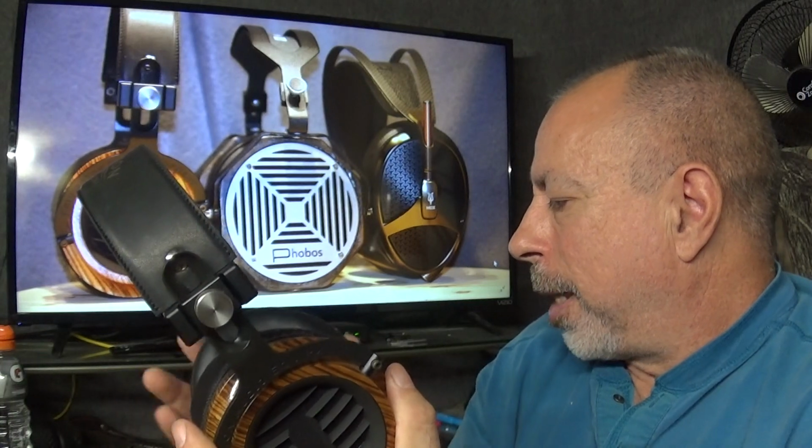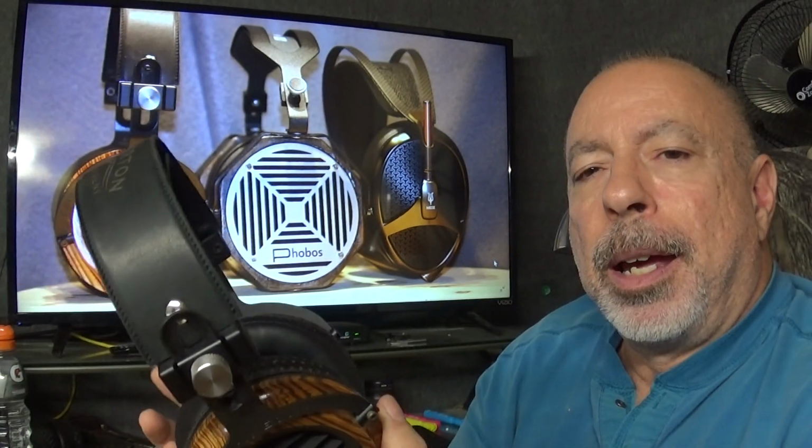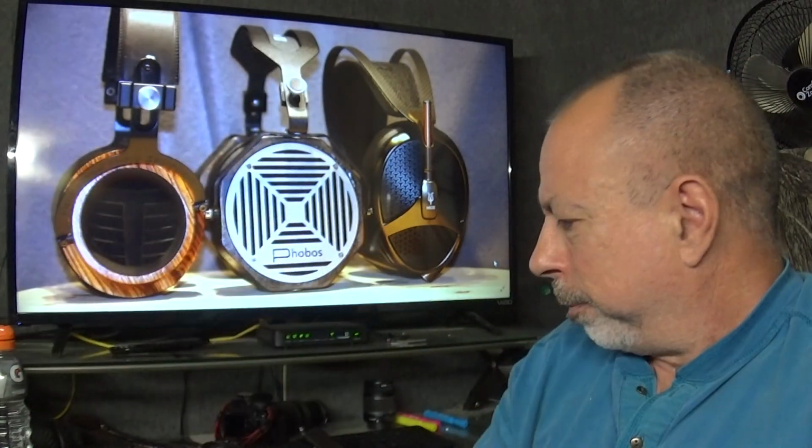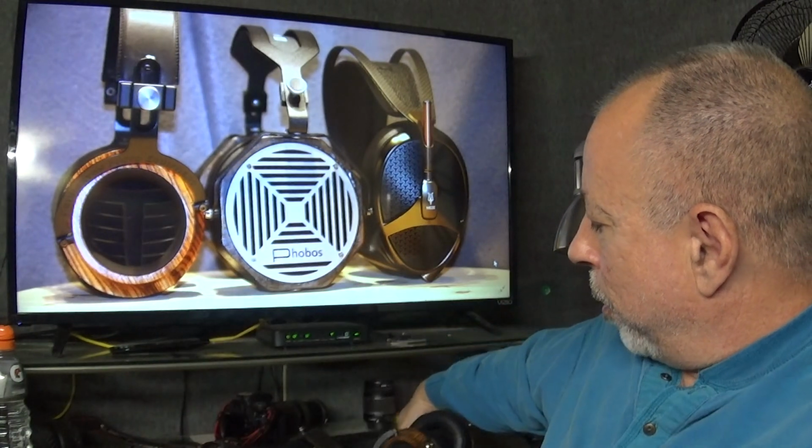This category, I'd say I've got to give a slight edge to the Meze, just outstanding build quality, but the Kennerton is also excellent build quality, and the Phobos, like I said, good build quality, but just not on the level of the other two.